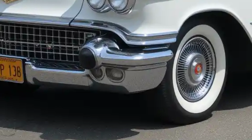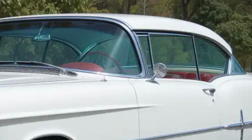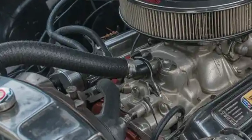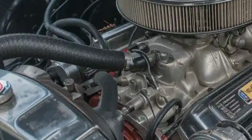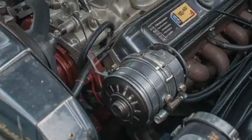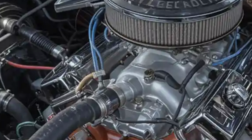Under the hood, the 1958 Cadillac Coupe packed some serious power. It came equipped with a 365 cubic inch, 6.0-liter V8 engine, which produced an impressive 310 horsepower. This engine was mated to Cadillac's smooth shifting 4-speed Hydra-matic automatic transmission, making it effortless to drive despite its massive size. For a car that weighed over 4,800 pounds, the 1958 Coupe de Ville wasn't built for racing, but it had plenty of power to cruise down highways in style.